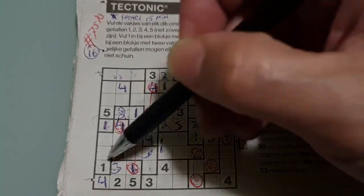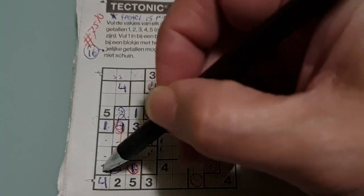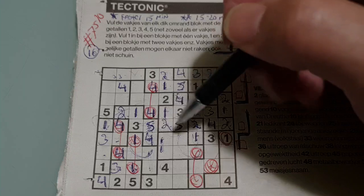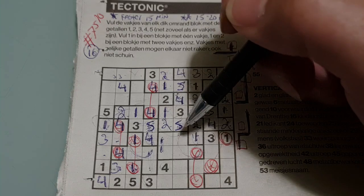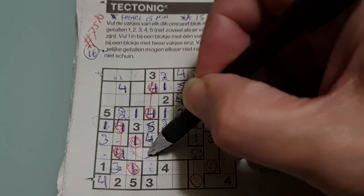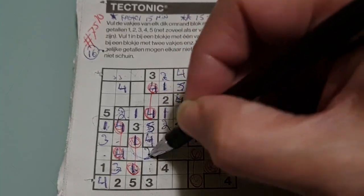This box can be 3. That box can be 3. So 1 box left for the 3 in this area should be here. Then this box can be 3. That box can be 3. So 1 box left for the 3 in this area should be here.